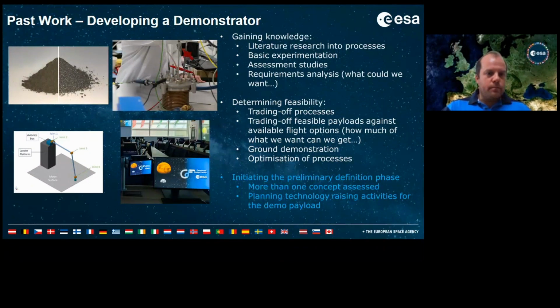For past work, we started with knowledge gain. We wanted to really find out what we could realistically do, what we could afford, and what it takes. At the very beginning, we said, well, let's make a bottle of water. But this has evolved through steps into tens of grams of oxygen through the literature research, experimentation, the system analysis, and the payloads becoming a bit heavier and not sufficiently efficient.